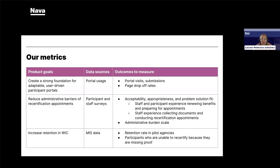And here is an overview of the key outcomes presented in the prior slides and how they fit into the context of our goals and what specific metrics we defined to measure against them. This also shows those key data sources we relied on for measurement, which we'll break down through this section of the presentation: portal usage, participant and staff surveys, and MIS data.